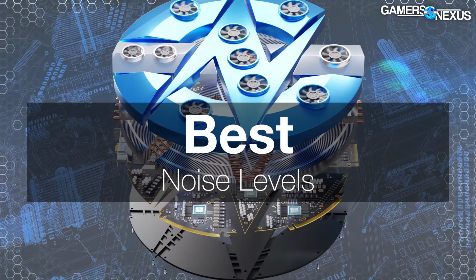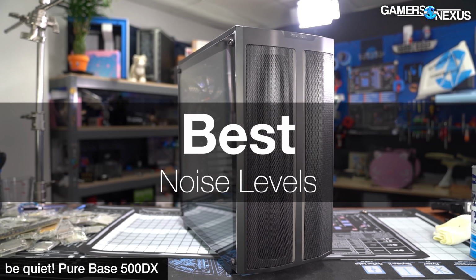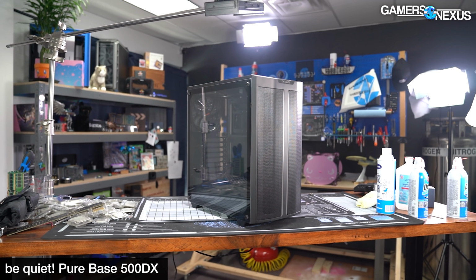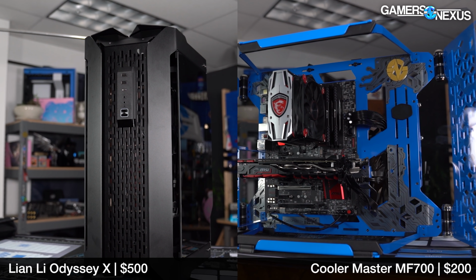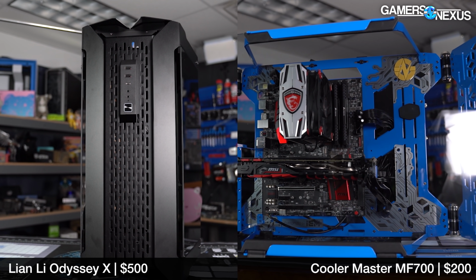Despite the name, best noise levels is a category where we have to use some editorial discretion rather than just purely looking at numbers. We take noise measurements in a standard way, but it's with stock fans at 100% speed. We lock the other fan speeds. The default winner of this category would inevitably be a case like the Masterframe 700, which has no stock fans, or the Lian Odyssey X, which is terrible and has no stock fans.